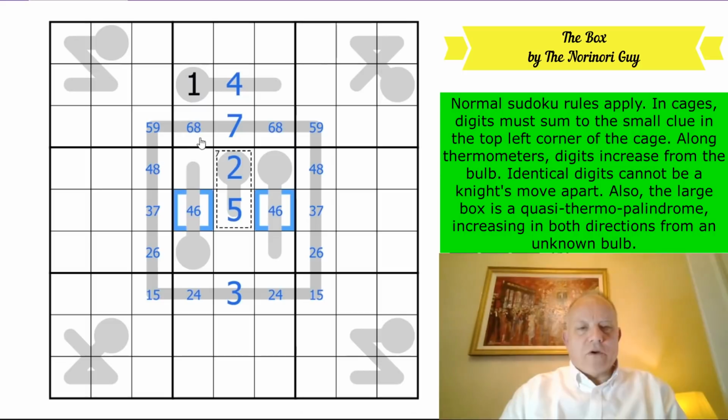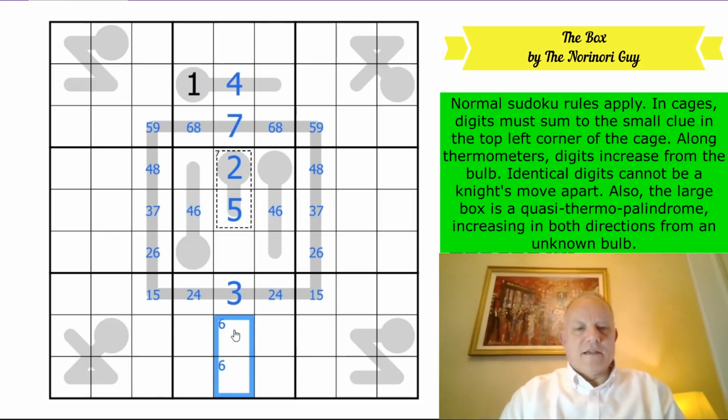However, we've got an X-wing on 6s now. 6 must be in one of those 2 positions in row 3 and in one of those in row 5. Therefore, 2 of those are 6s, and these can't be 6s, so there's a 6 down here. 4, 7, 2, 5. Right.